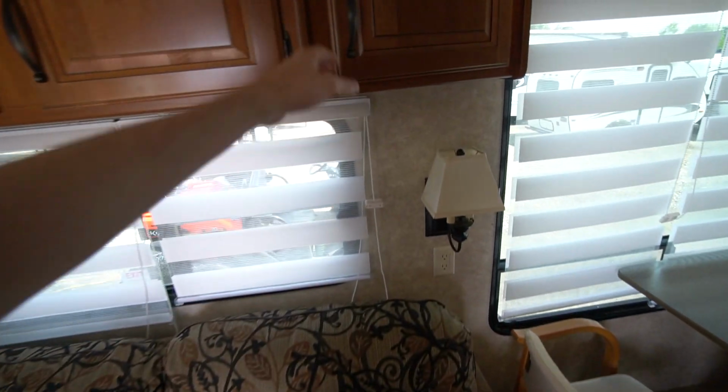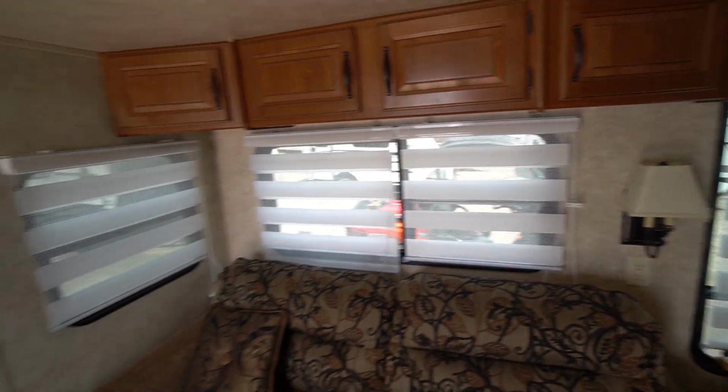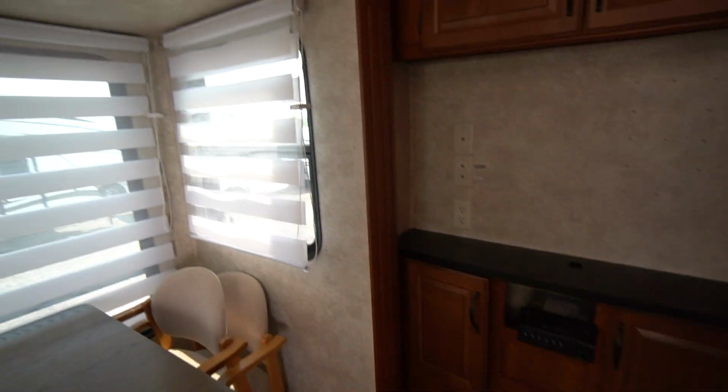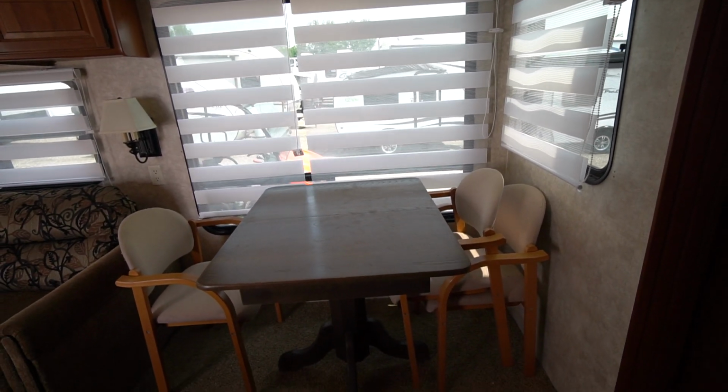You've got some more storage throughout here, as well as just tons of windows. This entire slide out is pretty much comprised of windows, which give you a lot of natural light. It's kind of an overcast day today, but still we're getting plenty of natural light in this trailer.